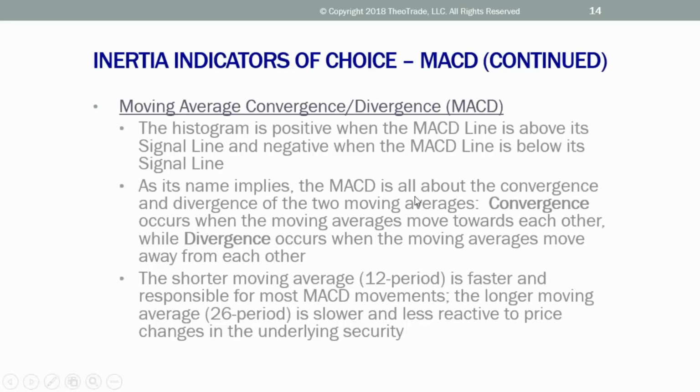And as the name implies, the MACD is all about the convergence and divergence of the two moving averages. They're going to interact constantly. The convergence occurs when the moving averages move toward each other, while the divergence occurs when the moving averages move away from each other. That speaks for itself. So the shorter moving average is the faster, right, for the MACD movements, and the longer moving average is the slower and less reactive to price changes in the underlying security. Again, it sounds like a lot to absorb, but when I show you in action, it will resonate, it will clarify, it will cut through.